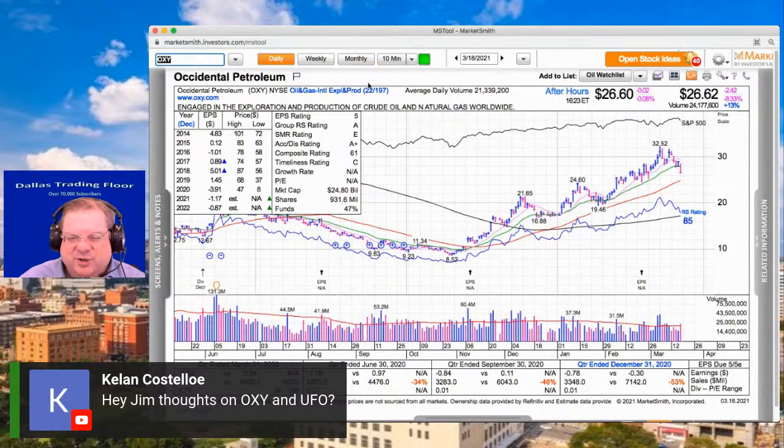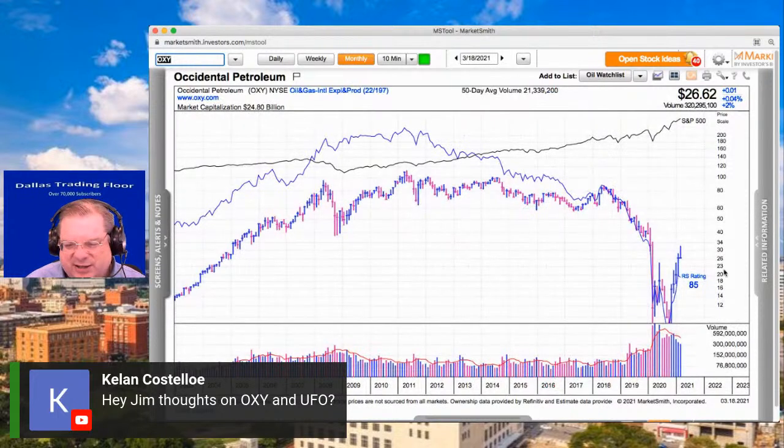I think you have to probably wait for a base. Let's look at the monthly chart. I kind of want to see how it's been. Okay, so here's the thing with this. What I'm showing you here on the screen is the monthly chart. This goes way back to basically 2003, a long time.